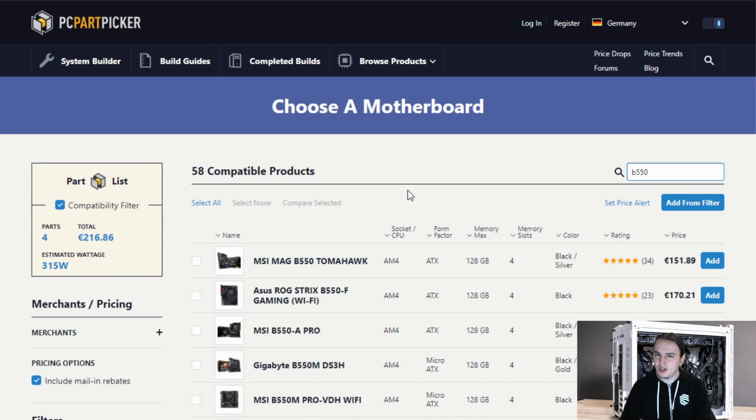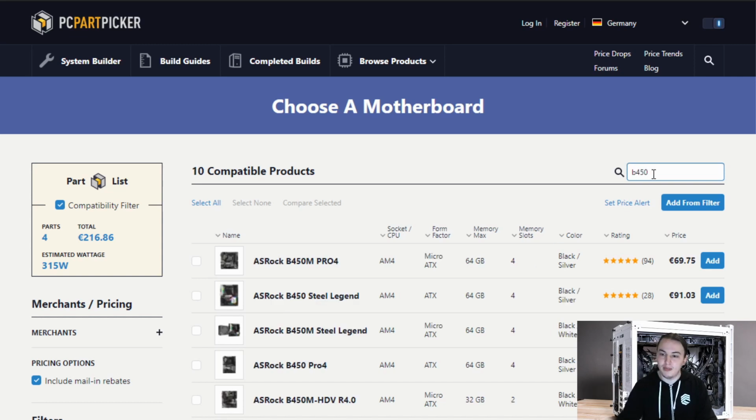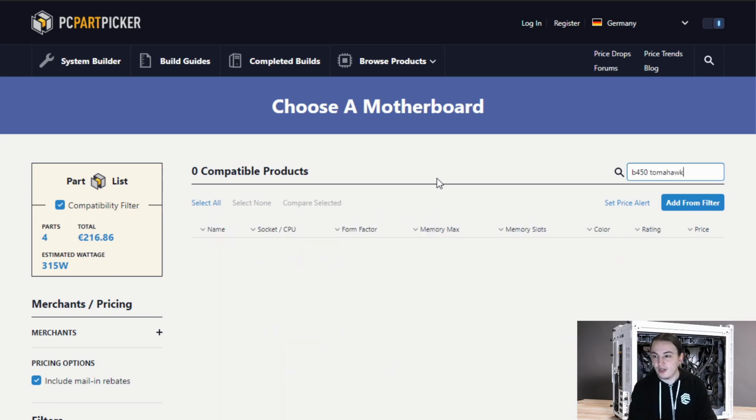Well, I'll also tell you why, because this motherboard has excellent VRMs and is one which can hold pretty much every CPU that you throw at it from AMD, even the 5950X easily. And they also had a lot of success with the B450. Well, I see that ASRock is the first one, but they also had a lot of success with, why is the Tomahawk not MSI?